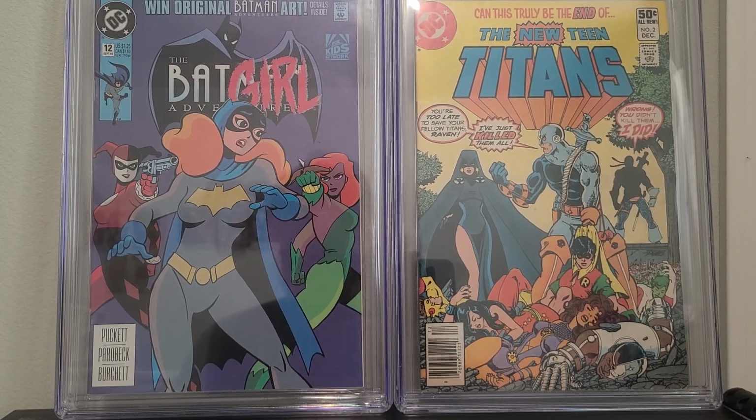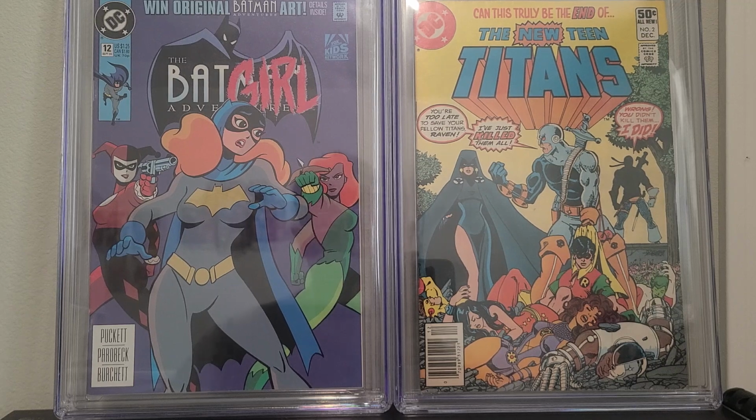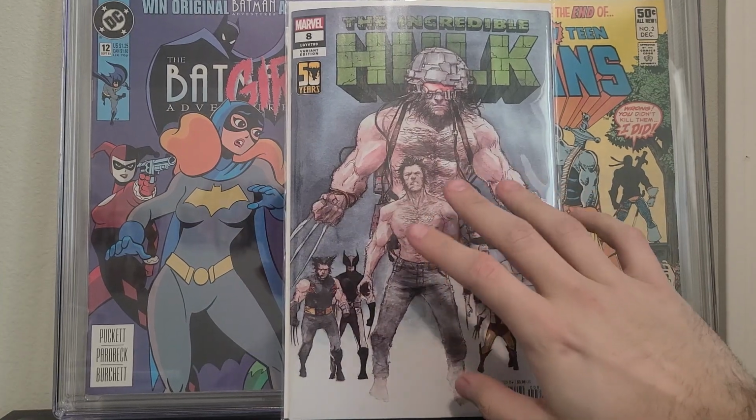Carnage back here again, and today I'm going to be doing my weekly comic book pickups for New Comic Book Day. And starting off, as usual, I'm going to be doing the extra variant covers that I picked up this week. And the first one I'm going to be starting off with is The Incredible Hulk number 8.